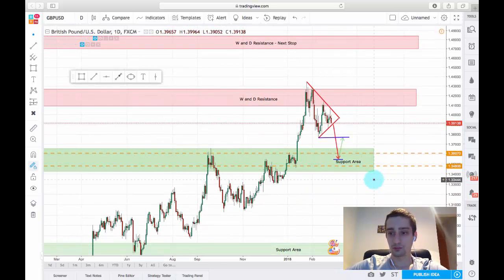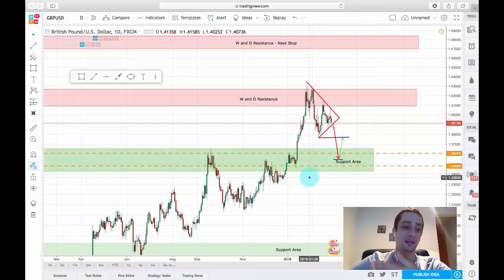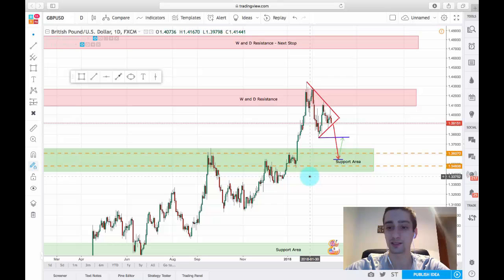Here below, between the 1.3480 and 1.3607 area, we have a support area that was tested a few times, but finally it was broken, and I don't expect the price to return below it. But it is a good target.